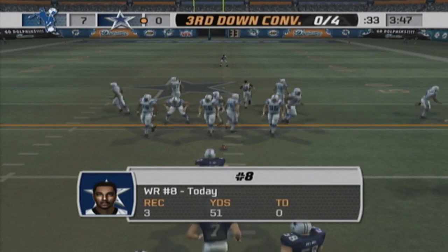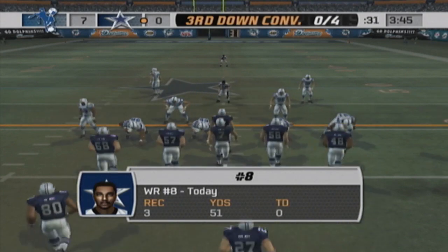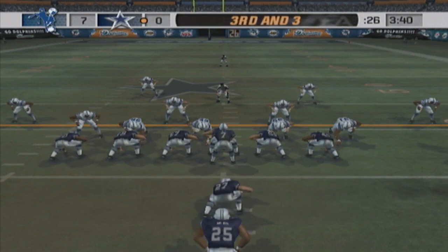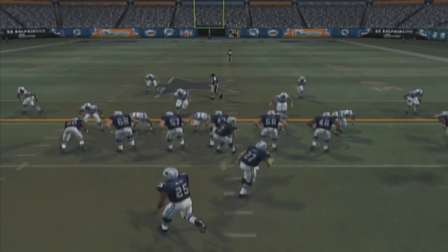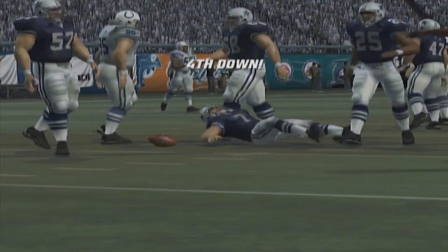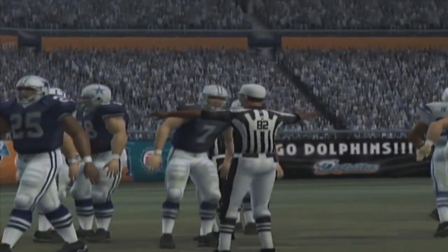Third and 3. Ball on the 37-yard line. Out of the I formation. Pressure coming. He was drilled as he threw. Shots like that will really affect his rhythm with his receiver.